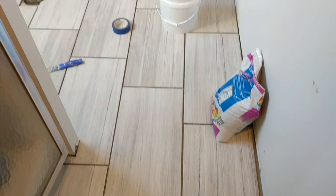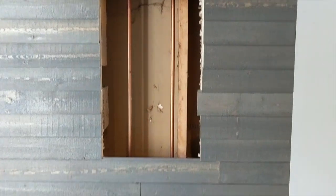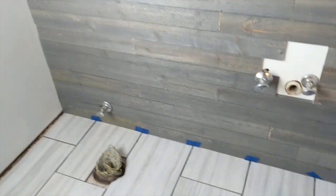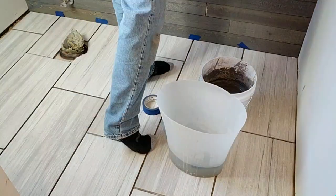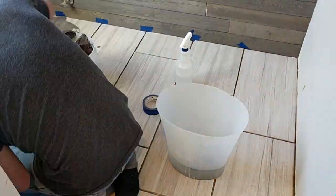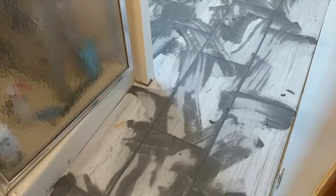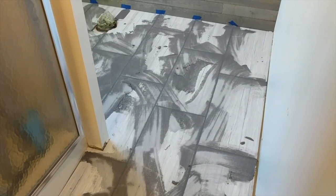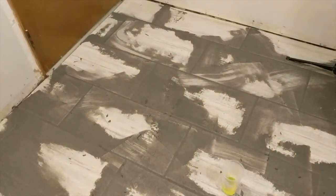So now I'm done tiling. I'm done with the backsplash, which I put shiplap on this wall that the sink and toilet are going to be on. And it is time to grout. I've mixed the grout, so here we go. So that whole job took about 25 minutes. It's all grouted. Now I'm going to get a wet sponge and wipe everything down.